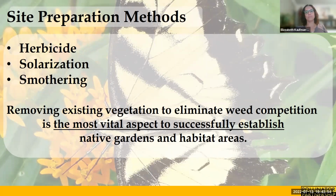The most important step to successfully installing a habitat garden is site preparation. Site preparation is eliminating the unwanted vegetation, which is going to pose competition for those plants that you're trying to encourage and establish. It is well worth the time and the effort that it takes to fully prepare a site before you invest in native plant materials, which, again, as I'm sure many of you are aware of and have experienced, have a hefty price tag, and you want to prepare your site as best you can for that investment so that it can be as successful as possible. Not to mention, you don't want to be chasing after weeds for years to come.